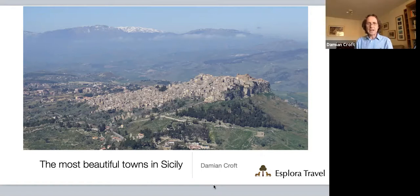And today we're going to talk about the most beautiful towns in Sicily. Now, of course, this is purely subjective. It's my choice of beautiful towns. There are dozens and dozens around Sicily, and obviously we're not going to get time to talk about all of them throughout the course of the next 40 minutes. So what I've tried to do is just pick a selection, but also I picked those that I think have some sort of historical interest or some other interest rather than just a pretty chocolate box type of towns.